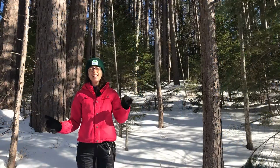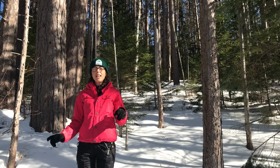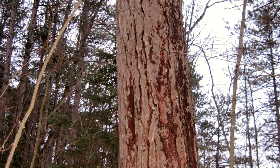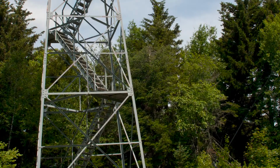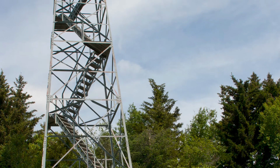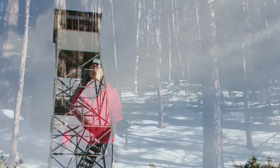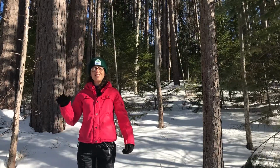And one thing that's extra special about this red pine community is that the state record big red pine tree is here, which means it is the biggest red pine in the state of Vermont. And that tree is 103 feet tall. And if you have ever climbed up the fire tower at Mount Olga at Molly Stark State Park, this tree is twice as tall as that fire tower. And I don't know about you, but when I'm climbing up that fire tower, I feel like it goes on and on forever. This tree is twice as tall as that fire tower.